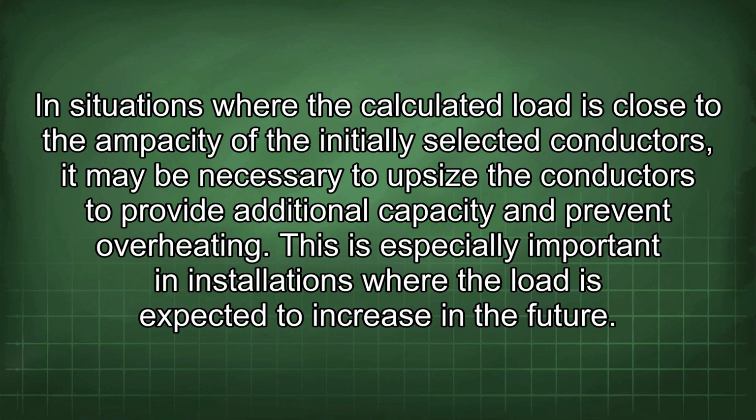In situations where the calculated load is close to the ampacity of the initially selected conductors, it may be necessary to upsize the conductors to provide additional capacity and prevent overheating. This is especially important in installations where the load is expected to increase in the future.